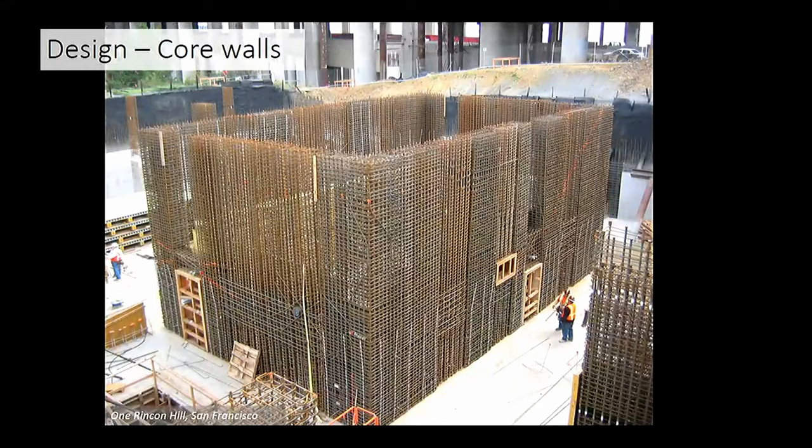Here's a core wall. I'll give you a second to catch your breath. These are big construction workers, by the way. Those are designed and detailed very carefully and inspected pretty carefully, too.